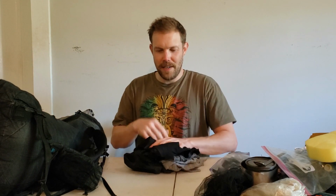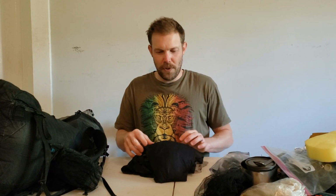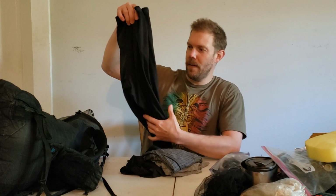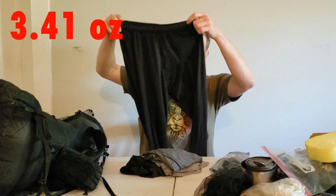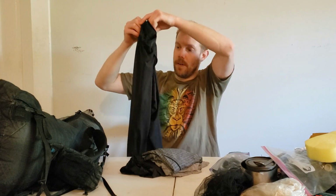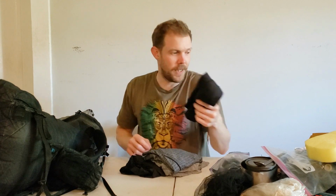Thanks, buddy. These are clothes that I'm not wearing. They're in my bag. They're either warmth layers or sleeping clothes. So this is another piece of Patagonia gear. These are Capilene 1, again their lightest synthetic layer that they are no longer making. But these are just super lightweight long johns to protect my legs from stinging nettle and stuff like that on the trail, and also if I'm cold when I'm sleeping.